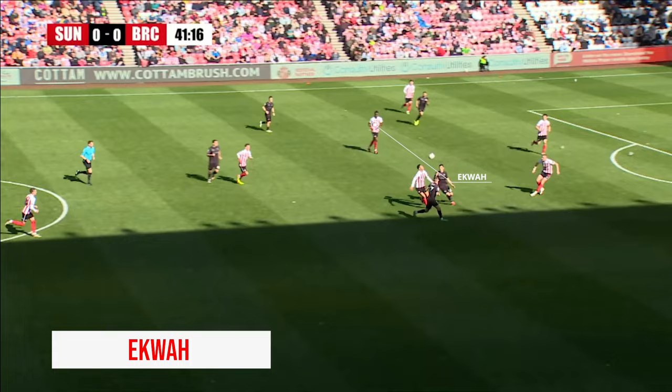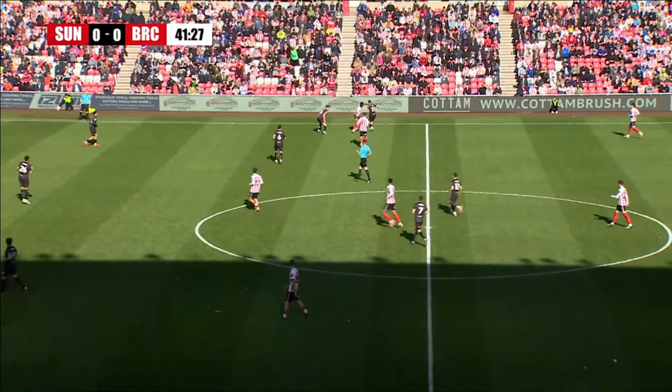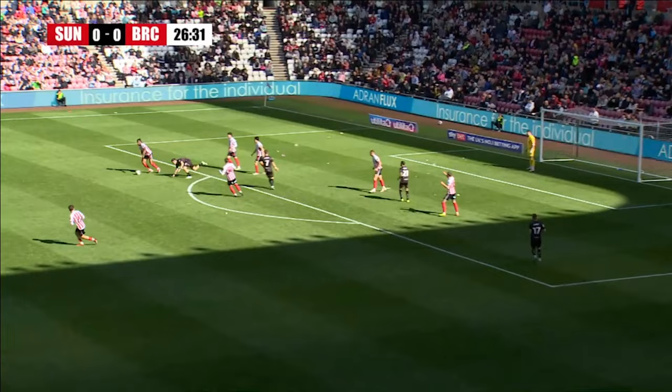Ekwa had a great game, back to his best almost. He was strong, fighting for the ball here. Ekwa wins it well. Needs support. He's back here helping Hume to rob Mometi and show how to defend against him. Hume gets back onside. And then Ekwa with another brilliant challenge. Brings it away.